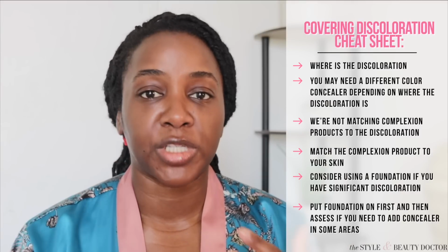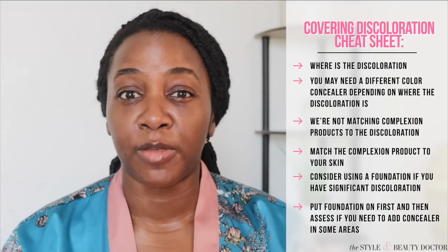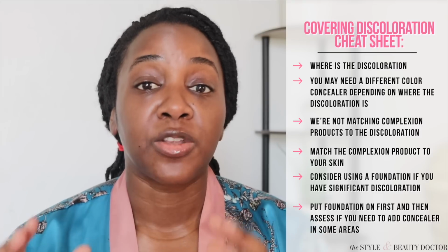Now, if you're going to be using a foundation, and we're going to get into foundation and concealer types and brands and things like that in a few, you put your foundation on first after you've done your skincare and any kind of prep that you're doing to your skin. And then from there, you're going to assess, okay, do I need to cover up anything else? In that instance, you'll go in with a concealer for the areas that maybe the foundation didn't fully cover. Now, if you've done that, you put on your foundation and your concealer and you're still seeing some discoloration, maybe next time you want to try a color corrector.